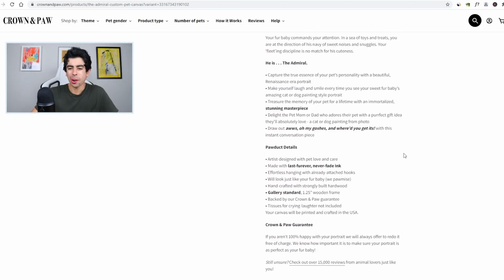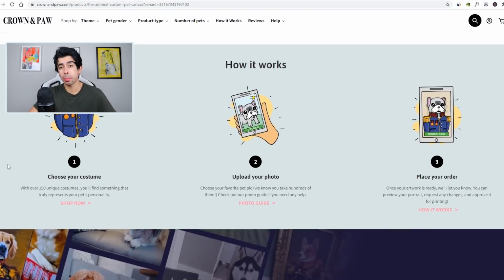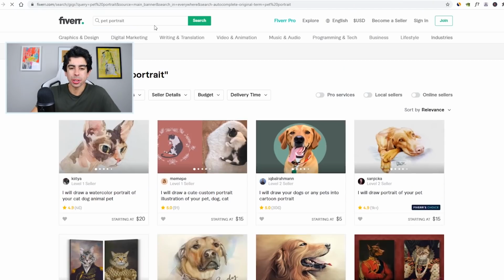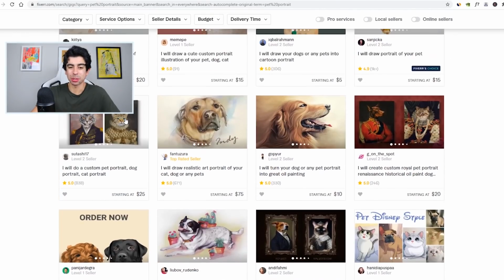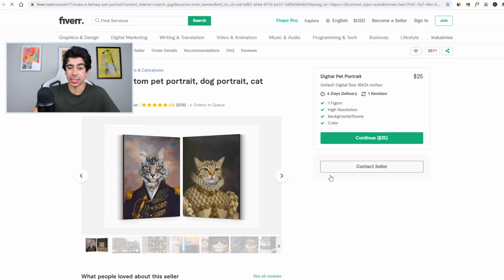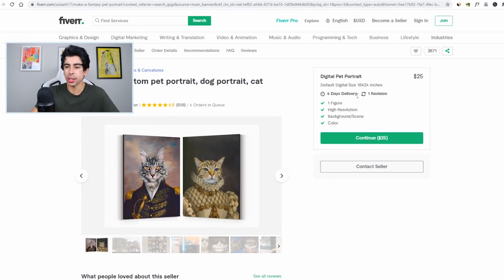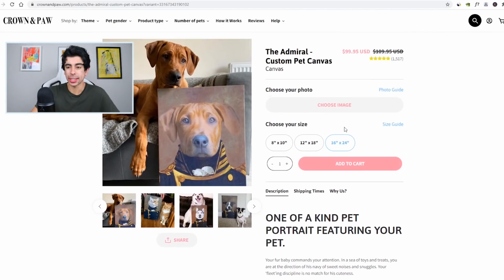Now, you may be wondering, how are they able to do this at scale? And it's actually pretty simple. So you upload your image, and then they most likely have a backend team, maybe even from Fiverr. On Fiverr, if we look up pet portrait, we can find the same exact stuff. So literally right here, actually, we see this exact same portrait. Basically, they're having a 4-day delivery for $25. So 18 by 24 inches on their store, the 18 by 24, which is this one, is $100.